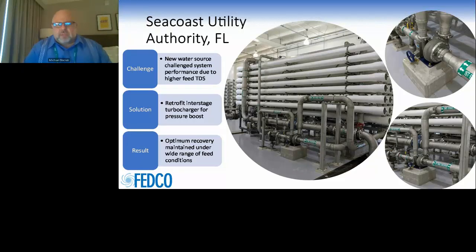So a retrofit Interstage turbocharger was applied for pressure boost, essentially getting the second half of that RO, the second stage of that RO, to contribute to system operation. And as a result, recovery was optimized for a wide range of feed conditions.